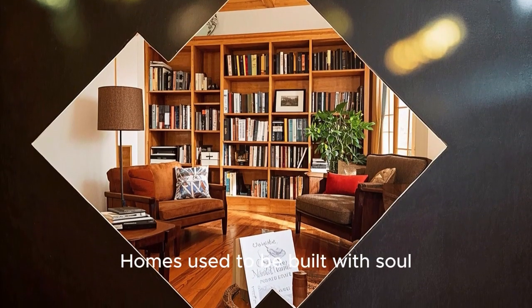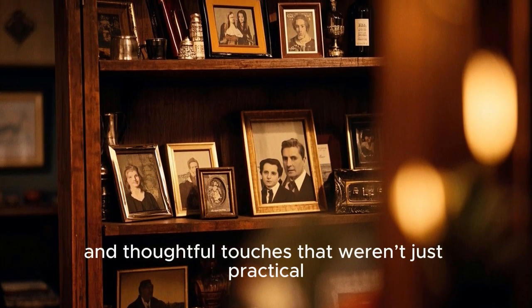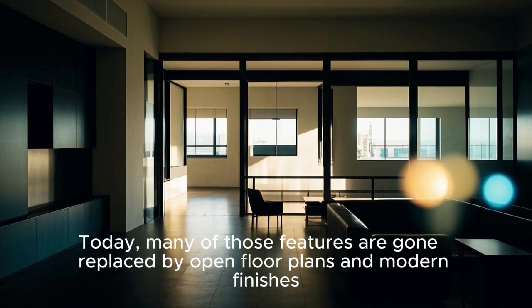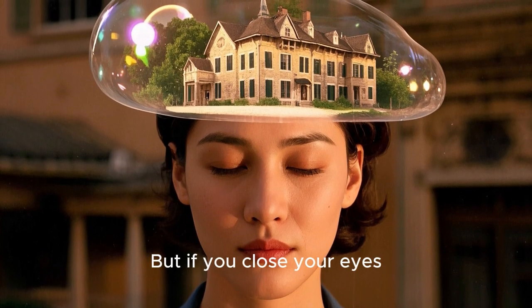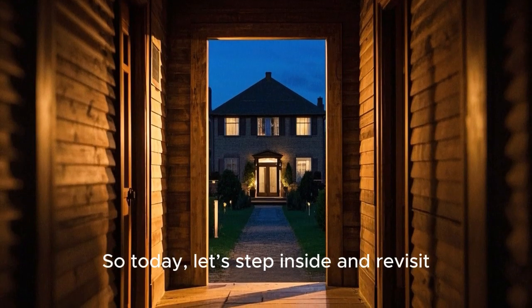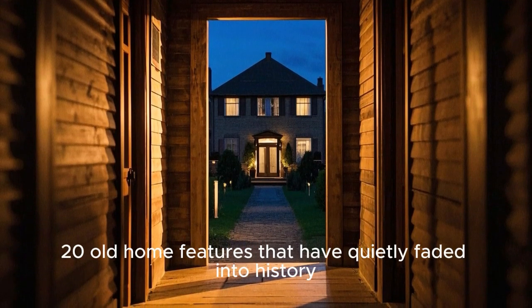Homes used to be built with soul, with nooks and crannies, odd little cupboards, and thoughtful touches that weren't just practical, they were personal. Today, many of those features are gone, replaced by open floor plans and modern finishes. But if you close your eyes, you might still remember them. So today, let's step inside and revisit 20 old home features that have quietly faded into history.